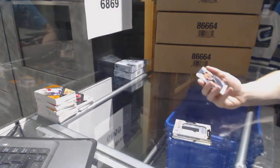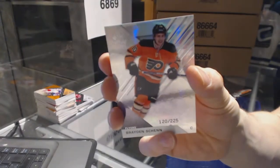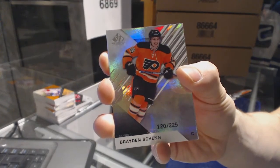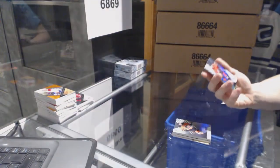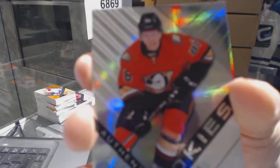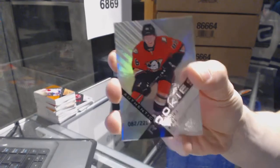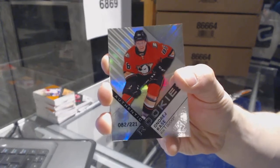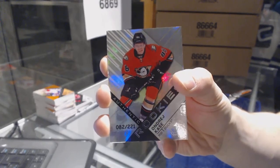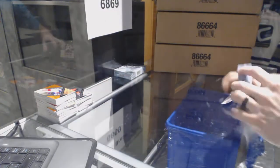Sweet. We've got a base spectrum numbered 225 for the Philadelphia Flyers, Brayden Schenn. And a rookie spectrum numbered 221 for the Anaheim Ducks, Andrej Kase. Sweet, that Murray is filthy. All right, box nine.